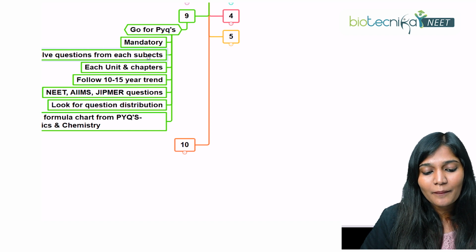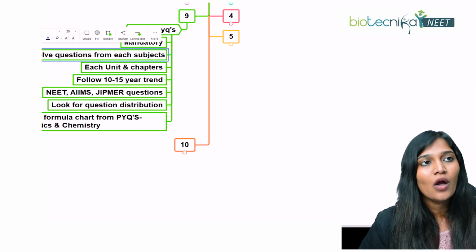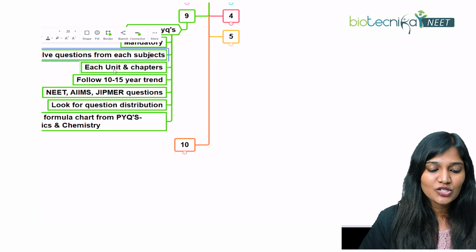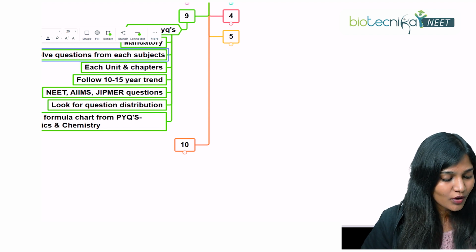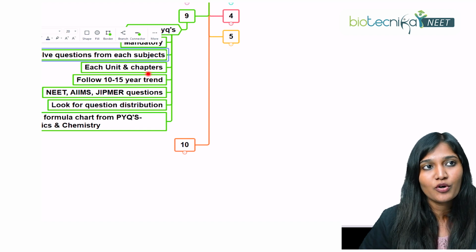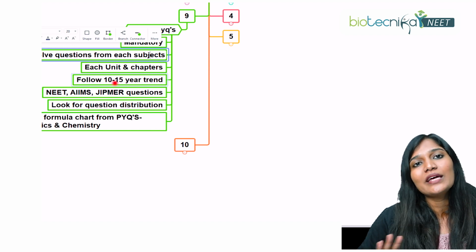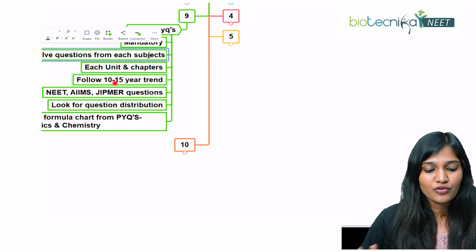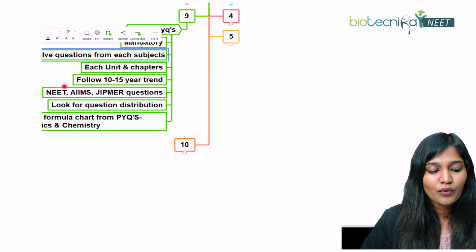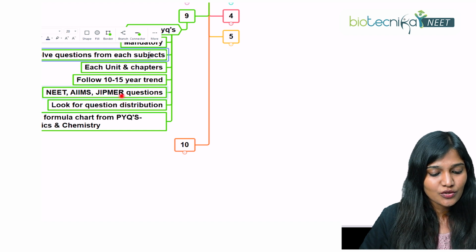Solve questions from every subject, whether it comes to physics, biology, or chemistry. Solve each unit that you find very important, each chapter that is very important, each topic which is very important. And you need to follow the 10 to 15 year question paper trend. You need to follow 15 years, and don't stick only to the NEET question paper. You can also solve questions from AIIMS, JIPMER, and state-wise medical entrance papers.